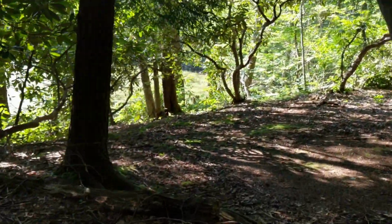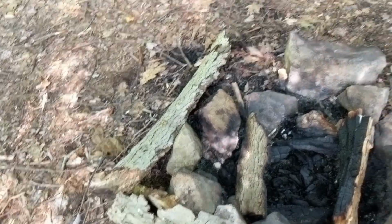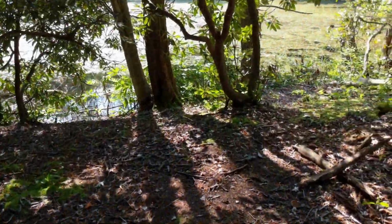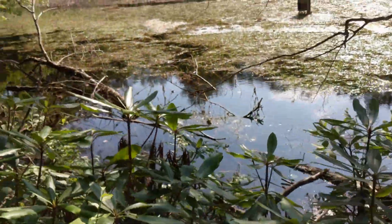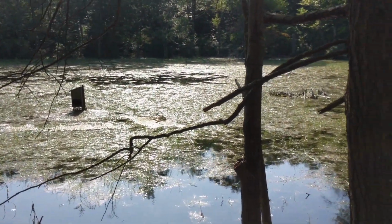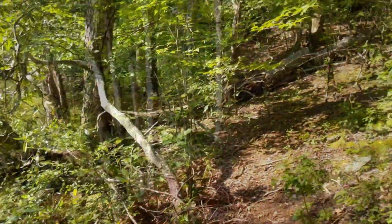Yeah, this campsite gets a lot more use, it looks like. There's some firewood prepped here. This may have been used maybe last night. This ground is freshly disturbed. But yeah, you get this nice little view of the pond, which is nice. But as you can see, it's pretty much grown over at this time of year. Yeah, another nice little campsite.